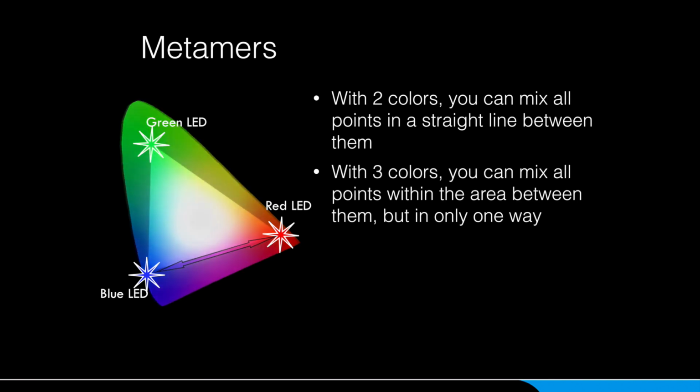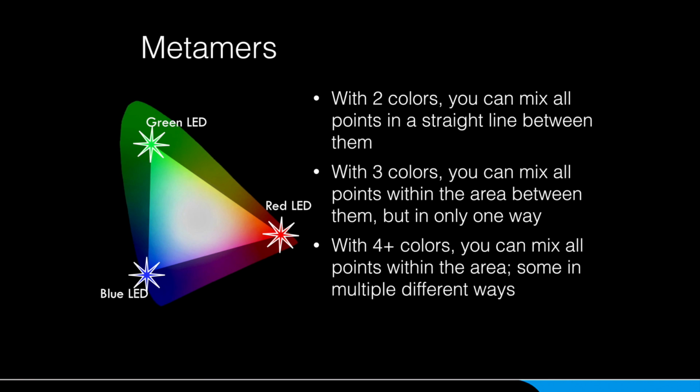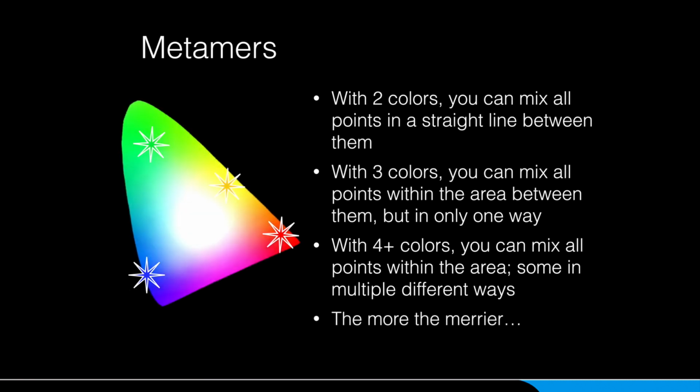If I add that 3rd color, then I can get any color I want in the space formed by those. But again, there's only one potential recipe for those colors. Some red, some green, some blue gets me to some point inside that triangle. The minute I add that 4th color, all of a sudden the rules change a little bit. I've got a 4th color, in this case an amber. I want to make a nice warm white, or I want to get to that point in the color chart. I can do it that way. I can do it that way. I can do it that way.